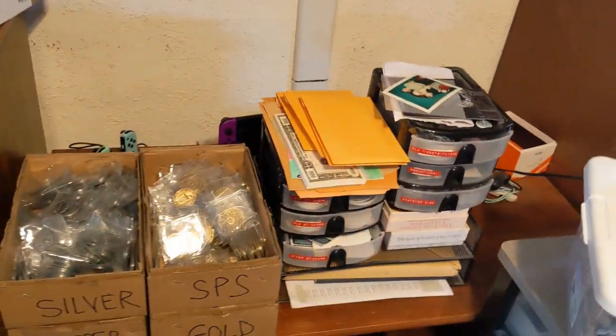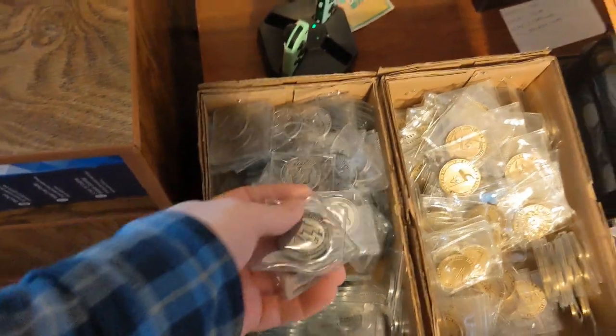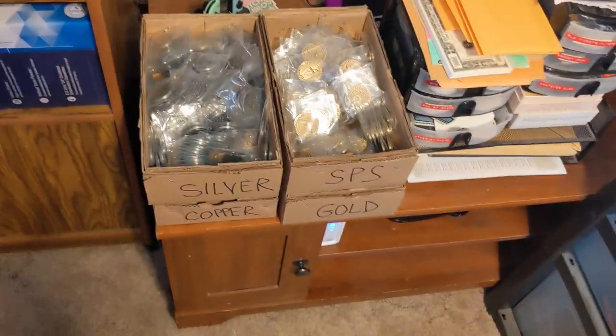Down here is kind of a mess. I'm packing everything up. This is some of the stuff from the office up there. I have a lot of PLA coins left, everybody. Will somebody buy some more of these PLA coins? I need to mark those down or something. I bought way too many.